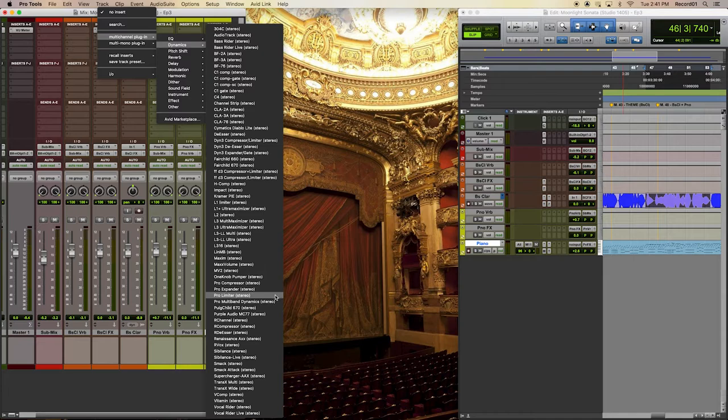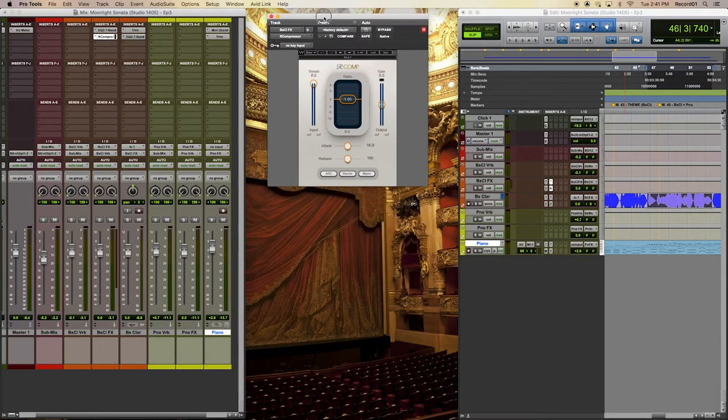So I want to go down here to our compressor. This is a plugin from the Waves Audio Bundle, our comp, or Renaissance Compression. So the point of this video series isn't to be a deep dive into all of these plugins.